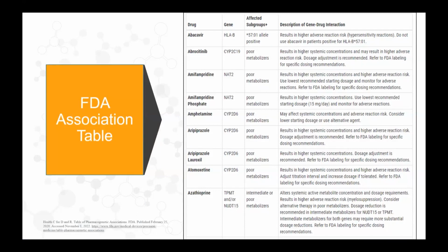It's not saying that all of these are actionable and that you have to test for all of these, but there is sufficient evidence that there is some link. So if you do have that information, it might be worth considering.